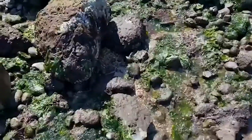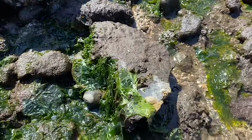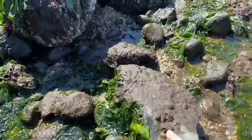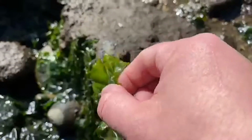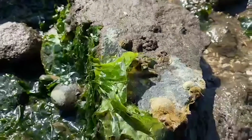This looks like a nice little head-sized rock here that I can easily flip over with one hand to see if there are any sea creatures hiding underneath. I do want to point out right off the bat, there are some creatures on top of the rock, like this nice limpet here, some barnacles, and that green sea lettuce that lets me know we're in that mid-intertidal zone.